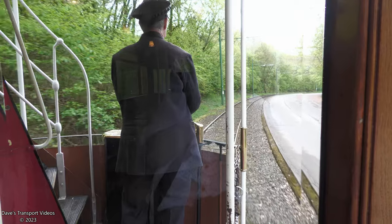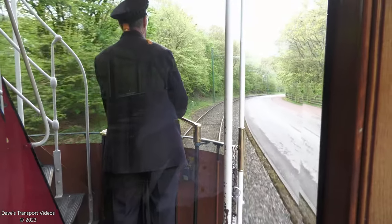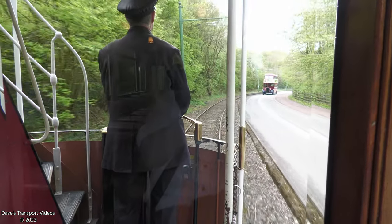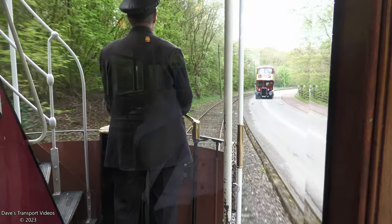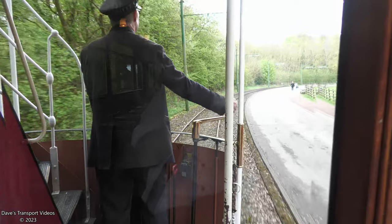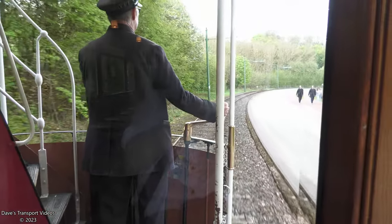Right behind the driver of Blackpool 31. The tram was built in 1901 and rebuilt in 1918. In 1934, the tram became part of the engineering fleet until it was restored in 1984. A few years ago, the tram was overhauled at Blackpool again and is now a regular runner at Beamish.